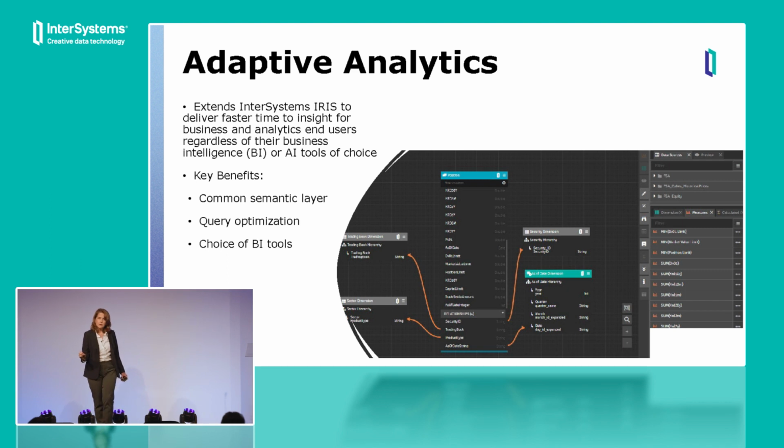The next thing I'll talk about is adaptive analytics, which is a capability that we added in a little over a year ago now. This was a co-development effort with InterSystems and a company named AtScale. So we worked together to develop this integrated solution. And adaptive analytics really provides two key things.